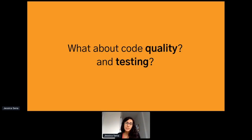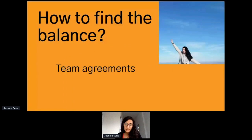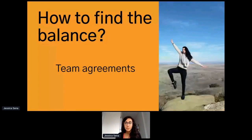And then the question is, what happened with things like code quality or with the testing? Well, the truth is that at the end, we have to find a balance between delivering fast and delivering quality, which comes from a commitment from the team members, meaning developers, PMs, designers, everybody, in their specific areas.